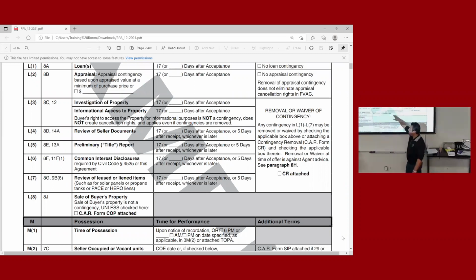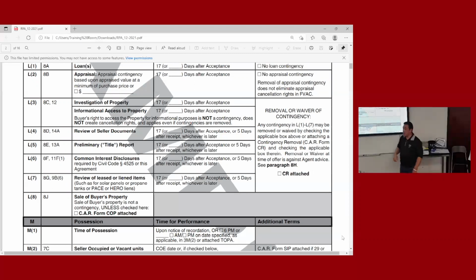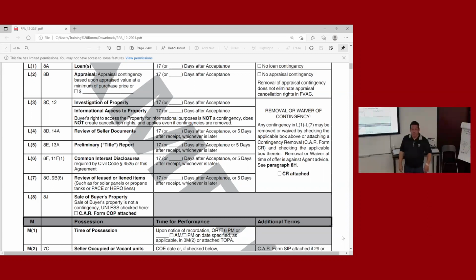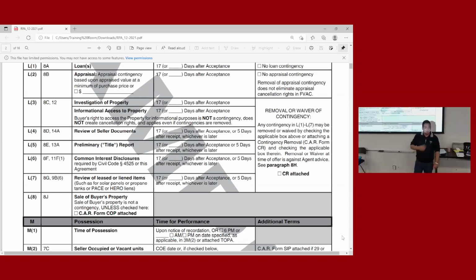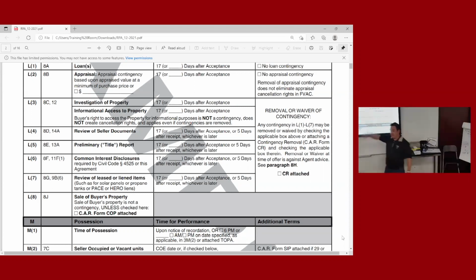Now think about this. All these are in inspection contingency, right? So say they waive inspection contingency up front, and then the HOA docs get there 10 days later. What happens? 5 business days now to cancel. What if you don't get them the solar lien information till 5 days into the contract? They waived inspection. Guess what? They got 5 days now.